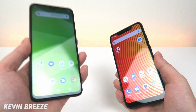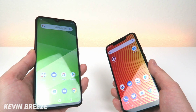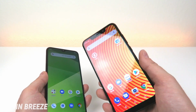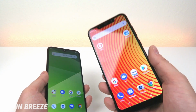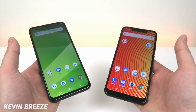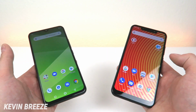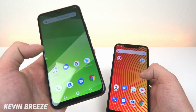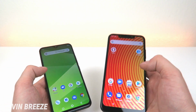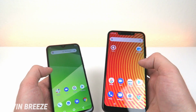Now, software-wise, the Umidigi F1 features Android 9 Pie, which is the current version of Android, and the BLU Vivo XL4 features Android 8.0 Oreo, and at the moment, it's unknown when or if it will be updated to Pie. So now that we've compared the specifications of these two devices, let's now compare the hardware. So we already kind of went over the display technology here, with the Umidigi F1 having the 1080p display at 6.3 inches, and the BLU Vivo XL4 having the 720p display at 6.2 inches.